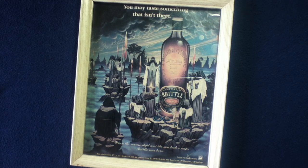So, a very interesting image, I think. A magazine ad, taking a look at a lot of history and a little bit of iconic imagery to interpret.